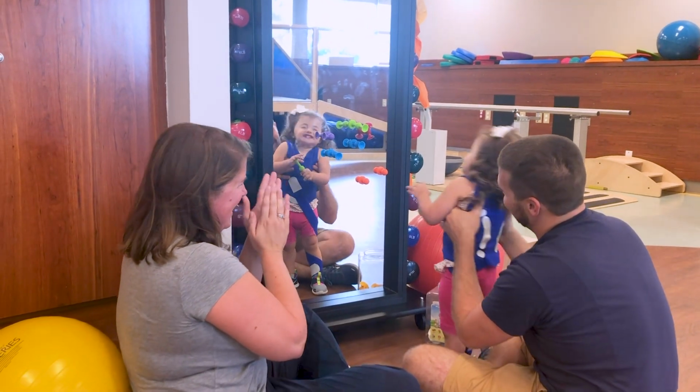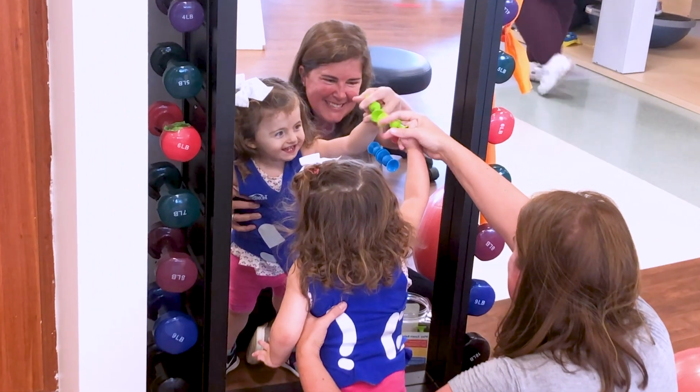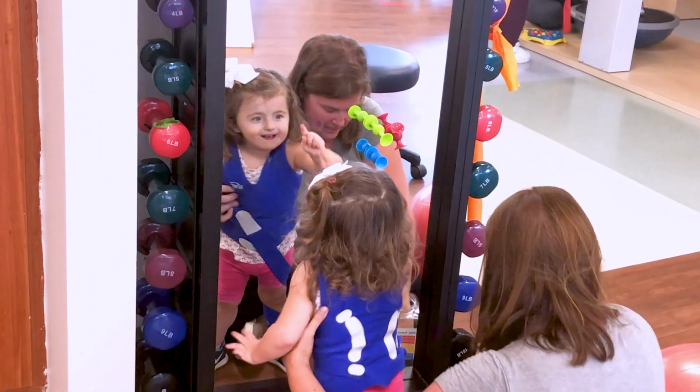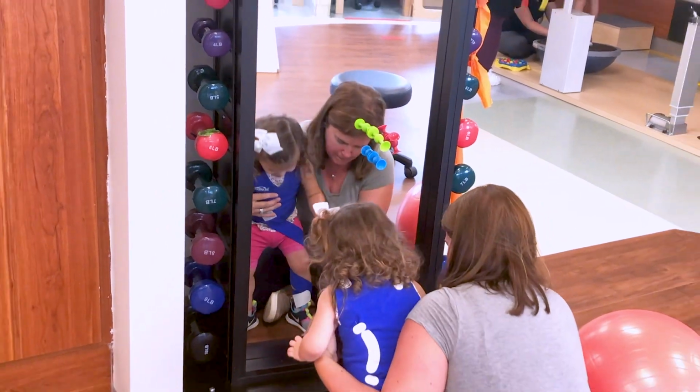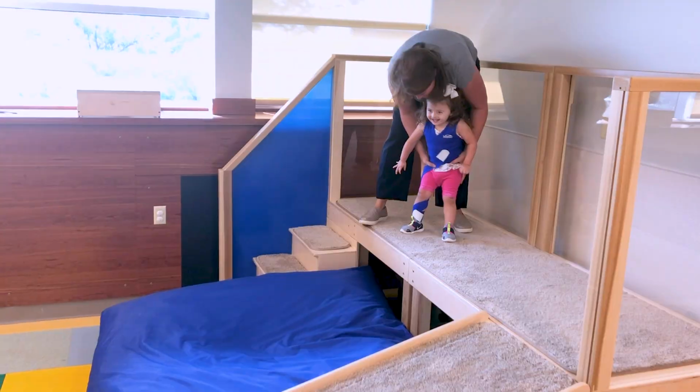All of the therapists make sure that Tyson and I know what we need to do at home to ensure that Harper is reaching all of her therapy goals. The top priority of the therapist, whether it's speech, physical, or occupational, is making sure that Harper works hard but has fun doing it.